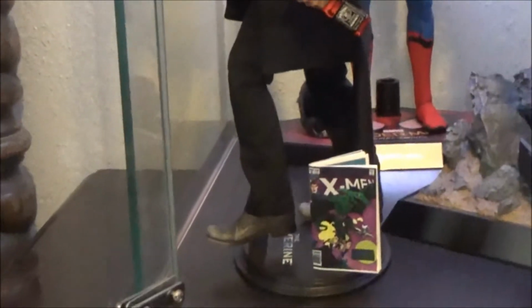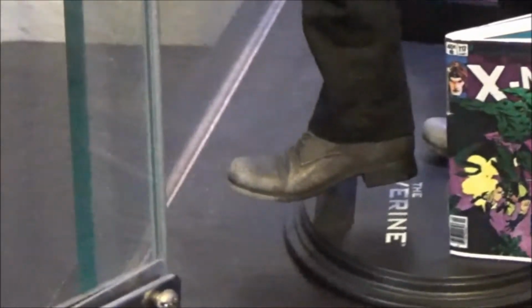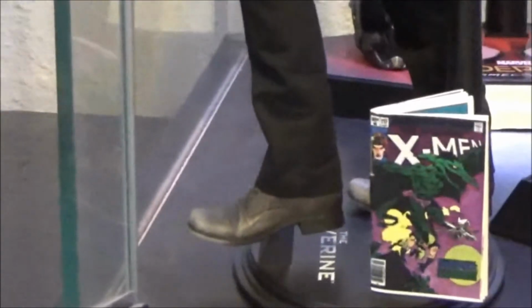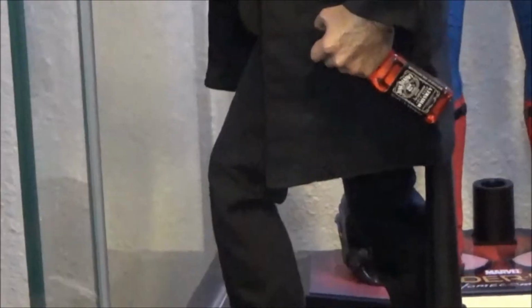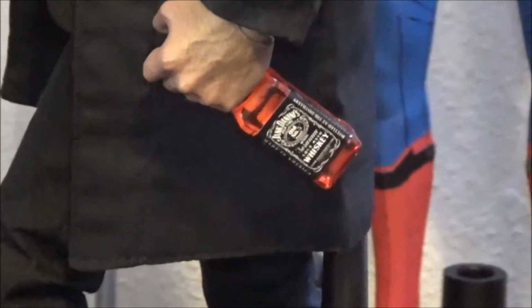So, he comes with the X-Men comic book that you see in the movie. The shoes, which are really nice, nicely weathered, nice detail, everything. The pants, the whole suit, the shirt, the tie, the coat, I believe that's all made by Gang Hood. And then he also comes with the whiskey bottle, Jack Daniels.